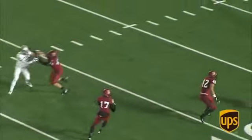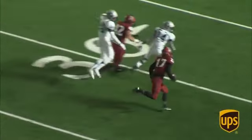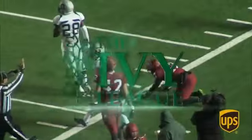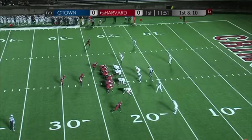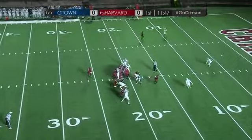Nice blocking up front. You see spring right there by Brodeker, and you'll see why Justice Mosley was slamming his fist to the turf. Right there, gets tripped up by his own feet and allows the Hoya defender to get him. Otherwise, he would have taken that to the touchdown. Shelton Mosley, a freshman from Sacramento. His third catch of the season, first and 10 at the 22.